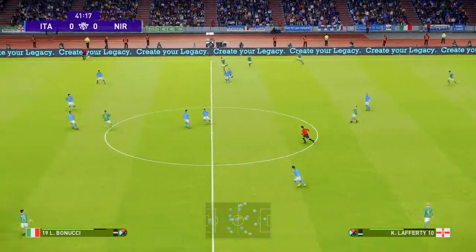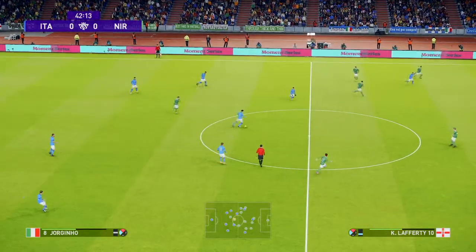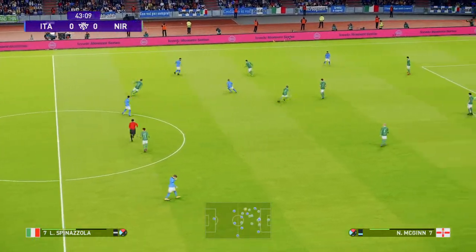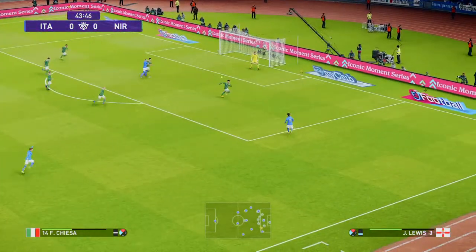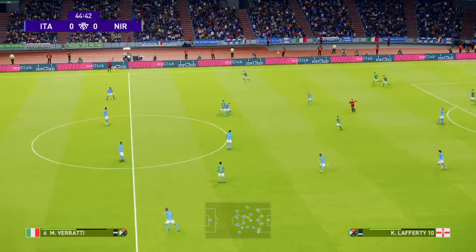Steve Davis. Well played, he saw that coming. Spinazzola. And here's Insigne. Insigne switches it towards the other side. Peacock Farrell gets it away.